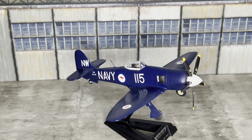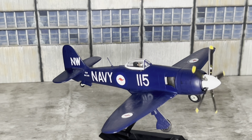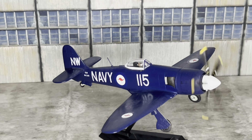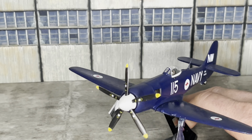So, nice spinning prop there. That's one thing I do like with the Witty is, compared to the newer stuff, where propellers are now rather stiff, that does look pretty good, especially on camera there. I think that looks nice. Yes, secretly inside my head, I'm making the Centaurus noise. Nice all blue display scheme.